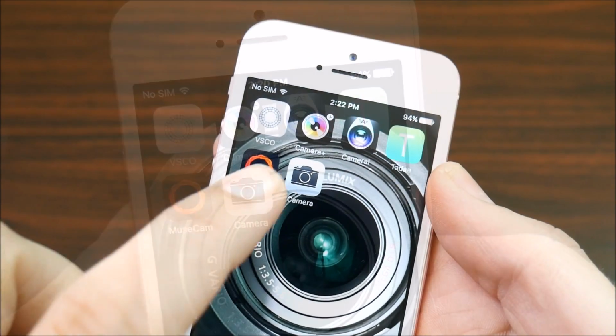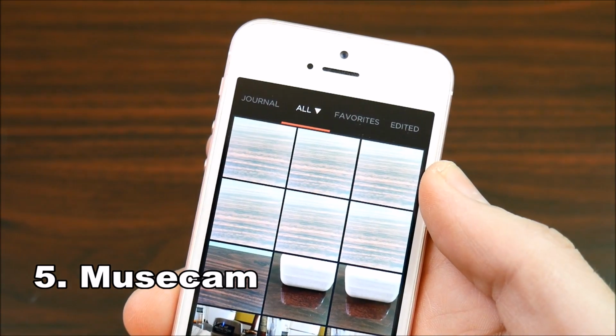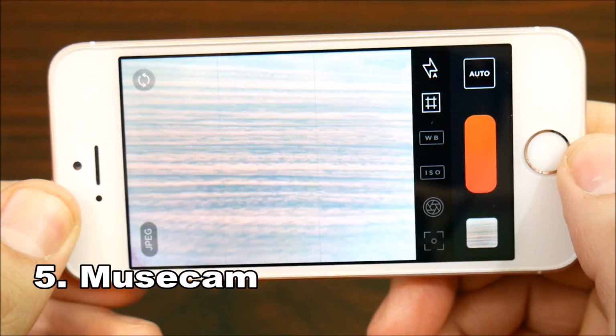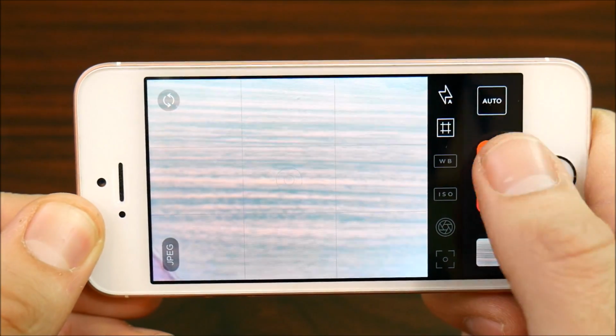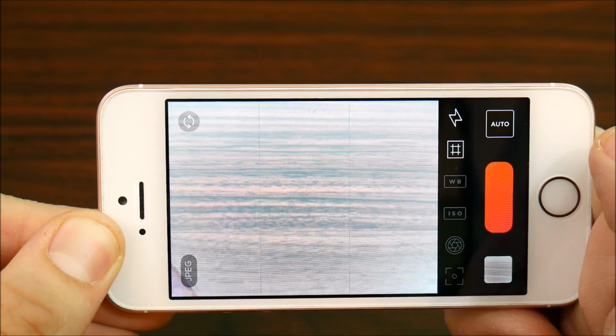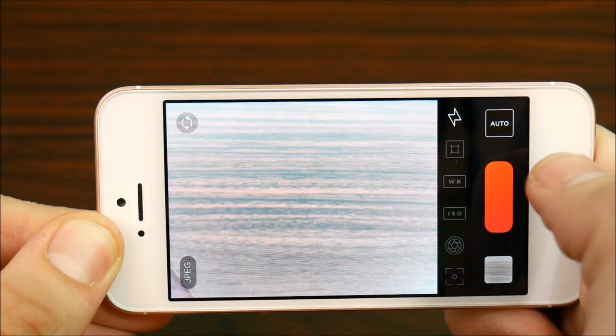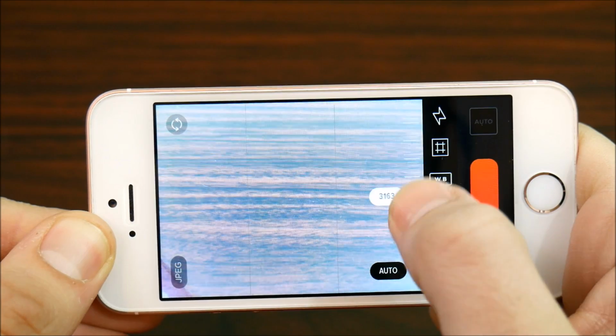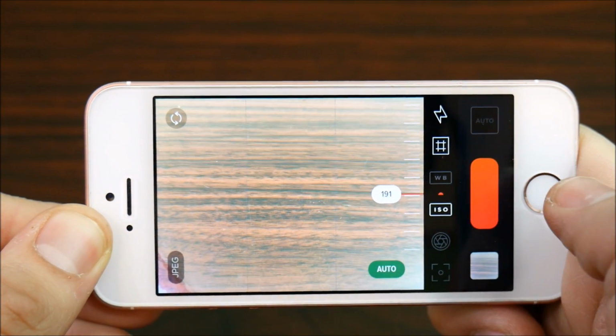So my 5th and final application on this list is known as MuseCam. MuseCam is, I would say, a more advanced photo editing application here, because you do have white balancing as well as ISO and shutter speed. So you kind of got to know how to use those if you want to be playing with this app and get the best results, but it's still included here for those of you who are looking for the best photo tweaking abilities on your smartphone.